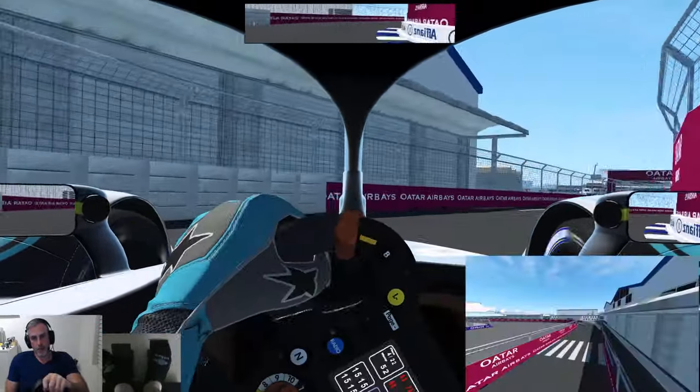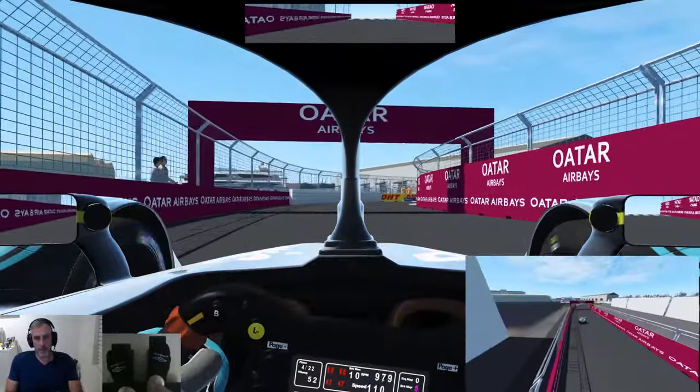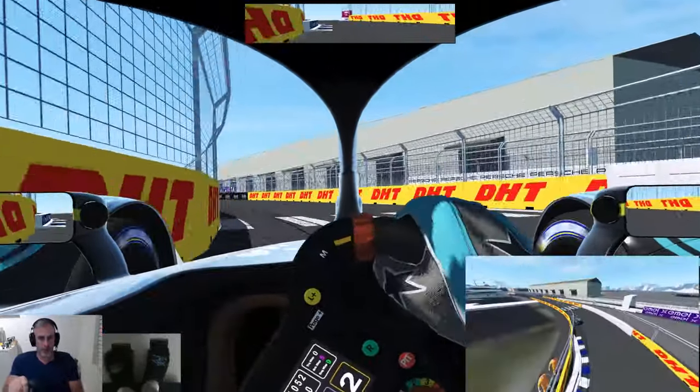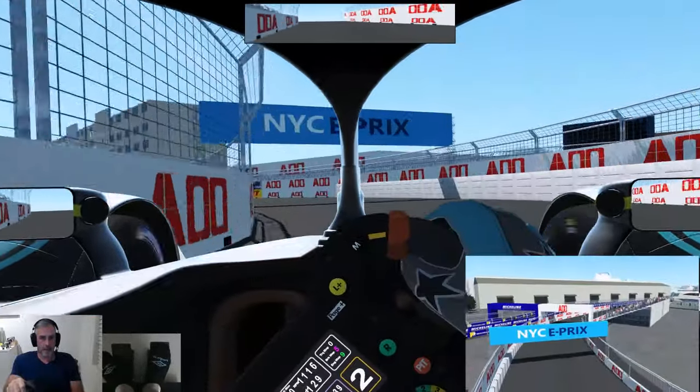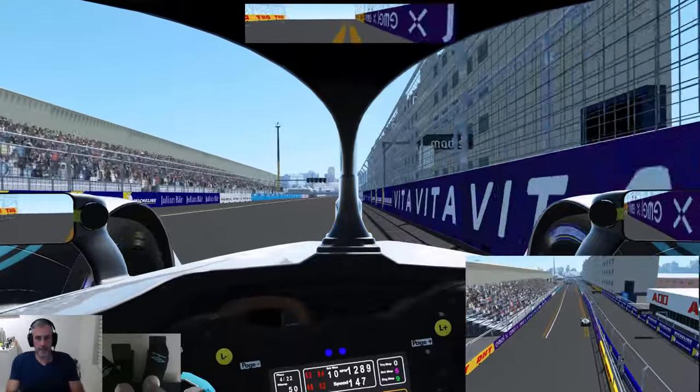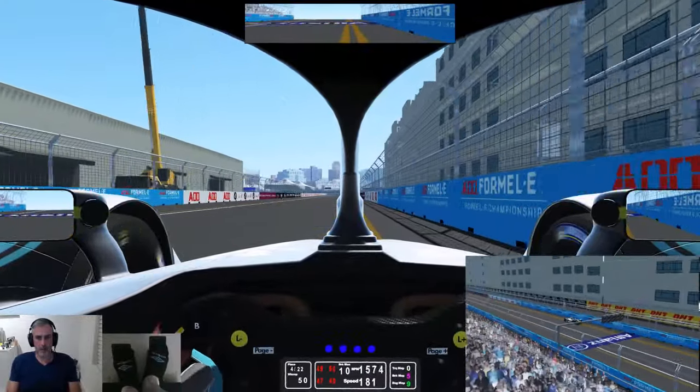This corner right before the cruise terminal there can actually be very difficult. One of the most dangerous corners on the circuit. Just got to make sure you stay off the barriers at all times.